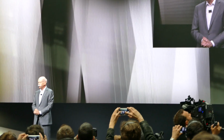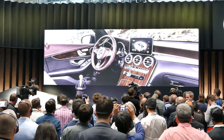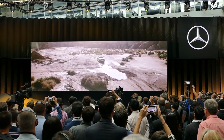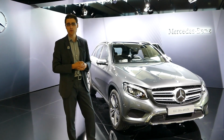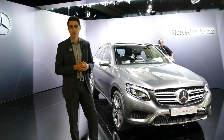Today with another world premiere, a place packed full of people, but we have the exclusive chance now to see the all-new Mercedes GLC. It's the new compact SUV from Mercedes. It's the successor of the Mercedes GLK that has been running since 2008 and has been sold over 650,000 times, so the most important SUV for Mercedes.